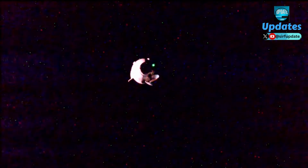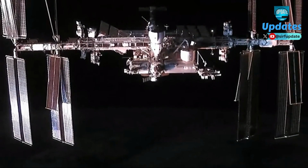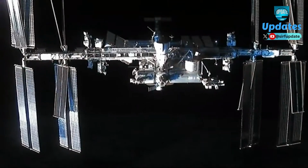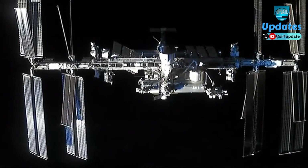I'm getting a low battery light on the palm. I'm going to go put in some new batteries. Copy all, Don. Additionally, for Dragon, departure burn 1 is complete.